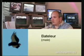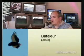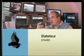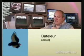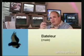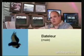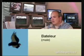Also, what you can see on this picture, although I had to enlarge it quite a bit, is that it has very bright red feet, and the tail, as you can see, is really very short. That's a characteristic of that bird. That also makes it able for the bird to turn quite quickly in the air.